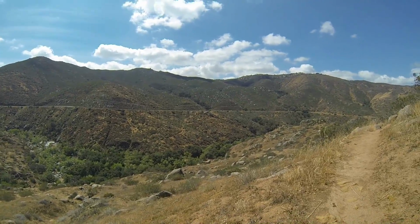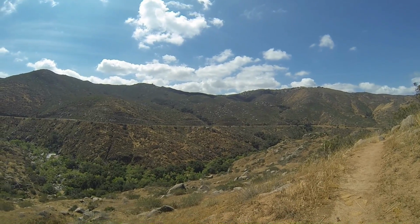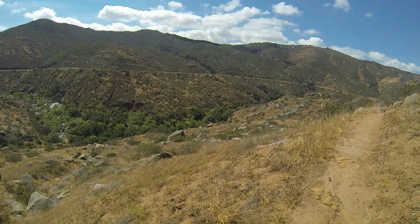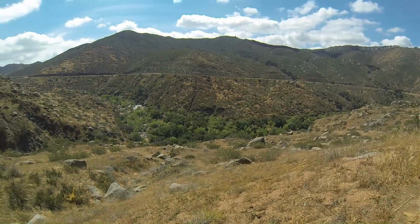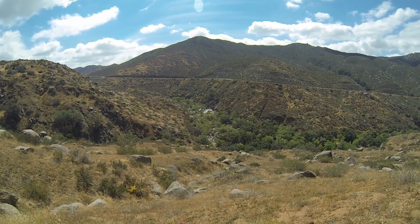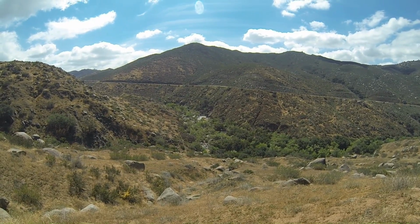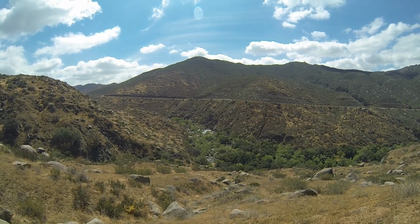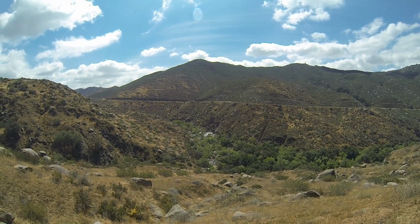Okay, we're just north of the canyon now. Off in the distance, you can probably see the road. That's where we parked. We came in down into the canyon. But this is a gorgeous shot looking up the canyon with the water-washed granite. It's beautiful. Just looks like there's a bunch of little pockets in there of nice water.